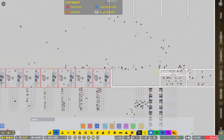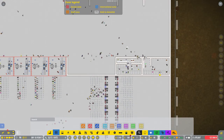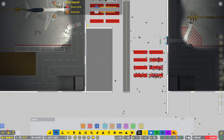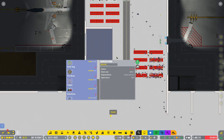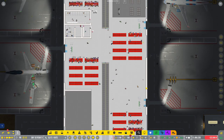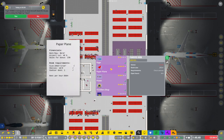Our small aircraft have quite a few problems. We have the toilets here, and they are well visited. I made a food room here. I haven't signed a contract or put anything in yet, but we can get a little restaurant in there. We have the walk-a-lators. I put a shop in here. I haven't signed a contract for it yet.